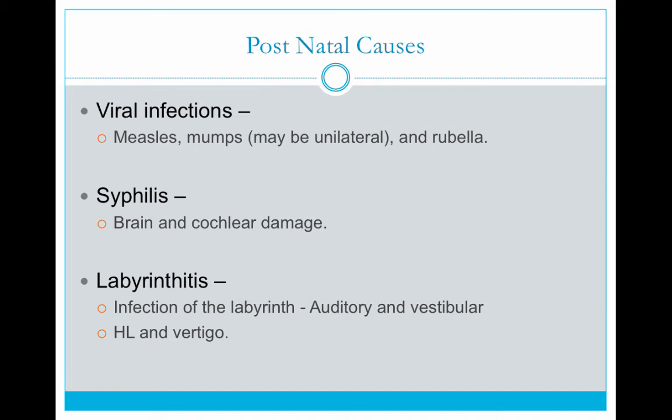Viral infections, including measles, mumps, rubella. I think Helen Keller had the mumps, and that's why she lost her hearing. Syphilis causes brain or cochlear damage, and an infection of the labyrinth of the auditory vestibular system will also cause hearing loss.